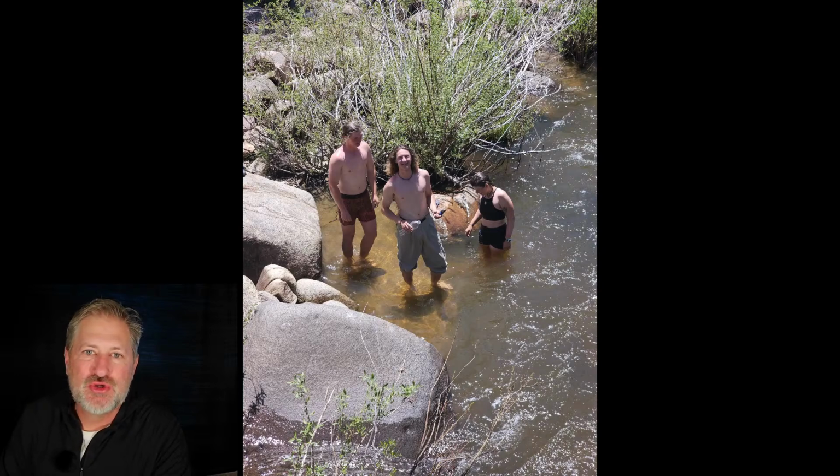So my two boys pictured here, they did the PCT in 2020, and they're on their way to go do the CDT this year, and they did the AT in 22. And so I was really happy to have them join me for this section.